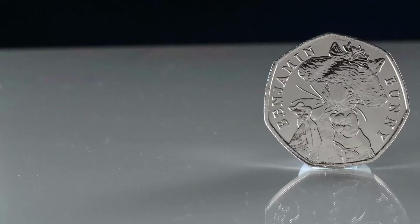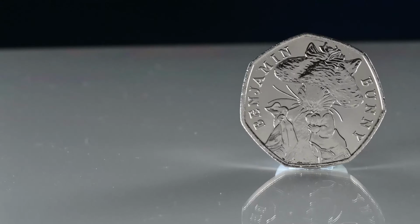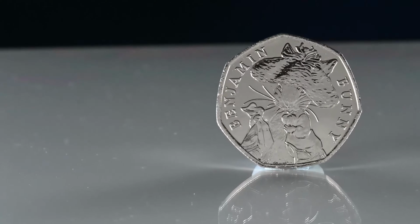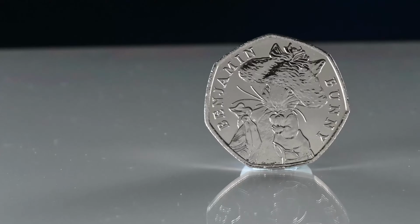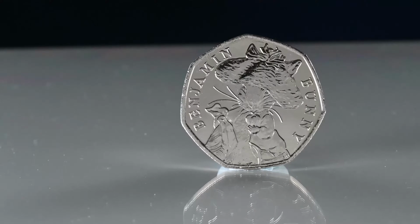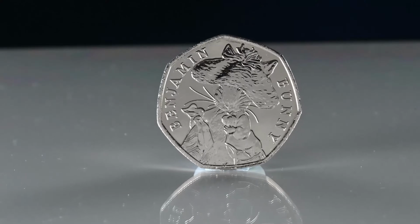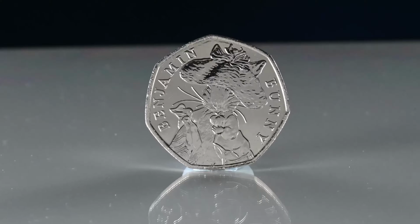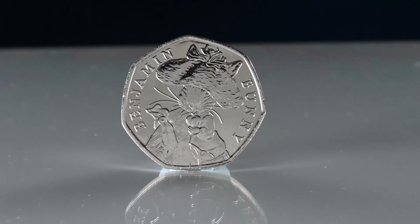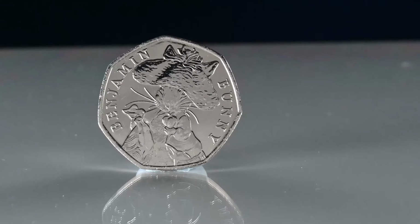There are error coins to look out for, notably the 2017 Benjamin Bunny rotation error. Although it may be possible to find this kind of error on other coins, this is one of the more prevalently found rotation errors. If you take the coin and rotate it left to right 180 degrees, the queen should be facing to the right, but on some Benjamin Bunny 50ps, one die used to strike the design onto the coin was fitted incorrectly, so that the heads and tails don't match up perfectly, and this error can take the coin from being worth just 50p to a rather large sum of money.